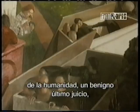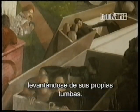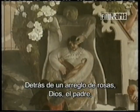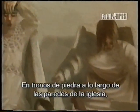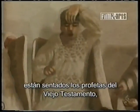A benign last judgment, with just a handful of baddies, more naughty than damned, being roughed up in their open tombs. For the rest, it's a joyful occasion. Beneath the roses around the porch leans God the Father, and below him a rather feminine-looking Christ with children in his arms. On stone seats along the church wall sit Old Testament prophets, including Moses with the tablets of the law.